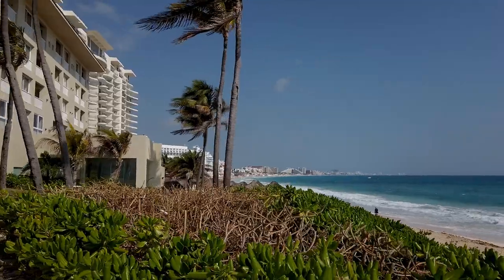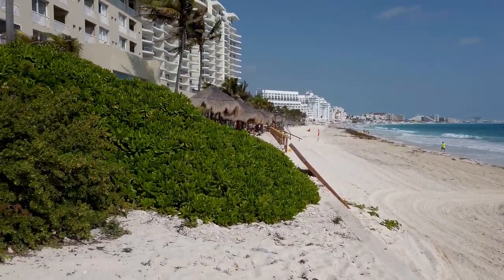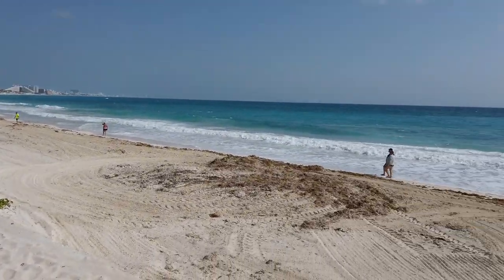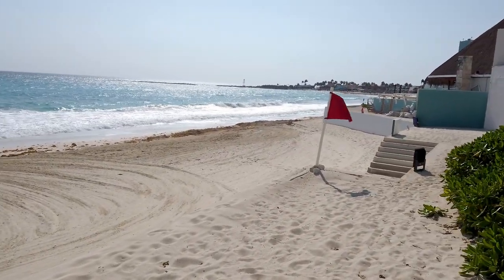Okay guys, let's get on the beach. Might be just a little bit scary taking the drone up here. The wind is blowing from the ocean inward towards the hotels. I don't want to lose my drone up in the hotels if it blows away.